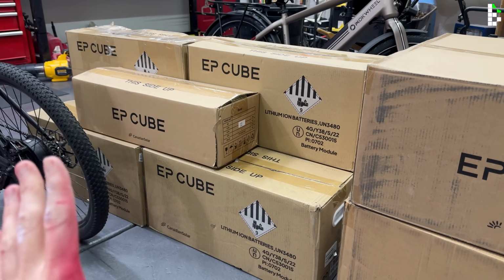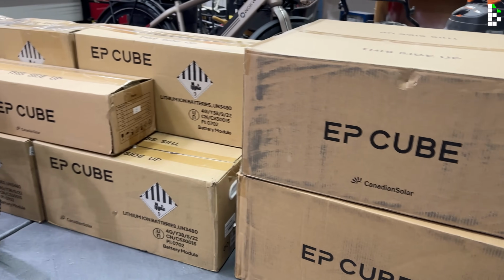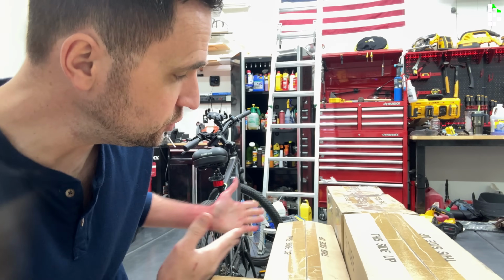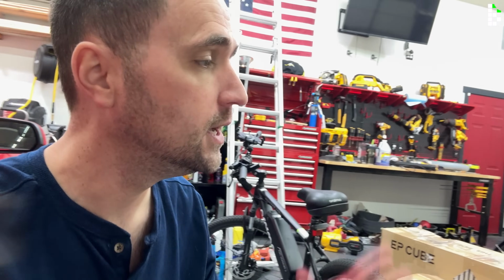Now, y'all might be familiar with Tesla Powerwall, right? That's basically what this is. But there are some key differences. For starters, Tesla Powerwall is not gonna send you your batteries in a modular format and then just be like, have fun. This is 19.9, basically 20 kilowatt hours, double what I have in my house.